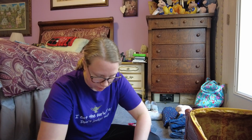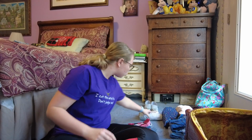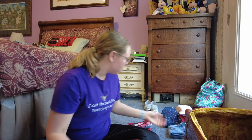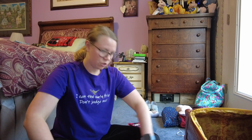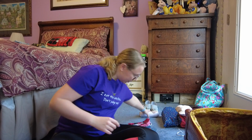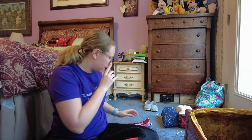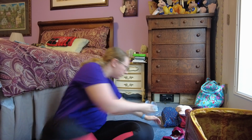So like I said, I absolutely love using packing cubes. Packing cubes make things so much easier. You also can fit so much more in them, especially if you know how to pack correctly. This here is my biggest packing cube, and I still have space to put stuff in. So what I think we're going to do from here is put my pajamas in here as well and see if we can just fit everything in, hopefully, one packing cube. Wouldn't that be nice?